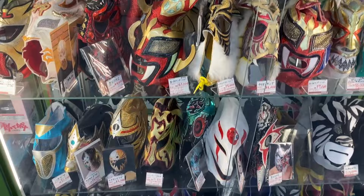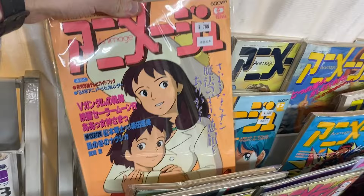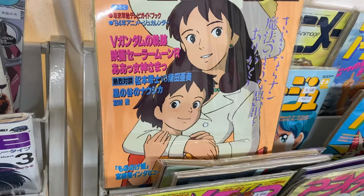Wrestler masks. And lots of old magazines. I think this one features a Ghibli movie. I can't remember which one that is. That might be the one where it's the girl growing up. Can't remember what it's called. Whisper of the Heart. I really like that one.